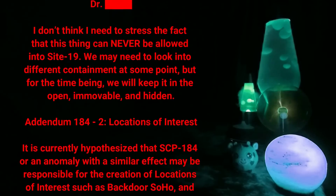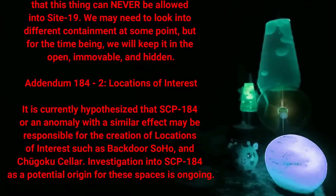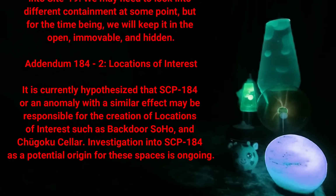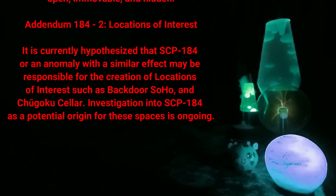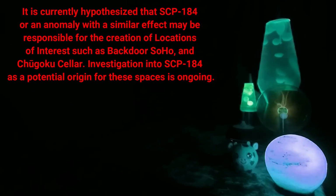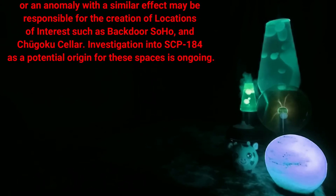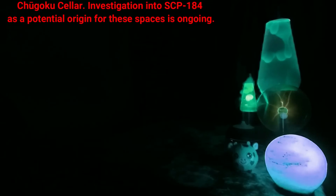Addendum 184-2. Locations of interest. It is currently hypothesized that SCP-184, or an anomaly with a similar effect, may be responsible for the creation of locations of interest such as Backdoor Soho and Chugoku Cellar. Investigation into SCP-184 as a potential origin for these spaces is ongoing.